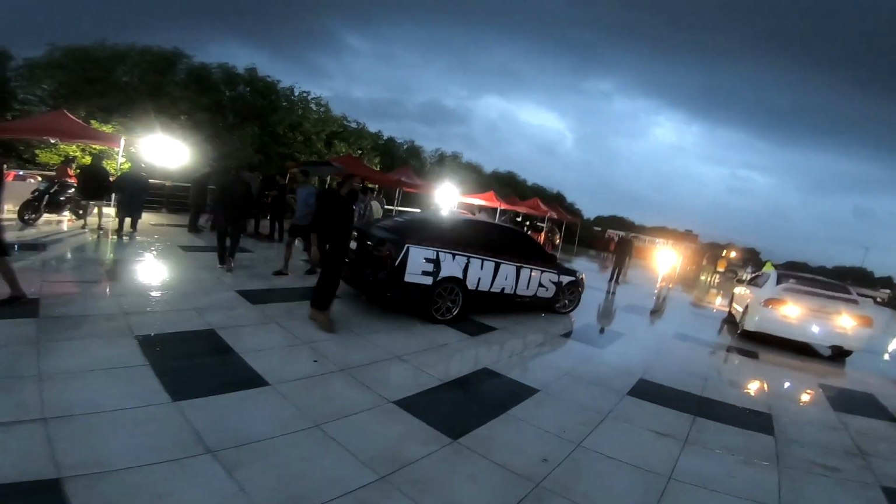I failed to record last time this Skoda Laura, one of the best cars to get drift, and see, performance system engaged. Nice Honda Civic Si, very very special motor car.